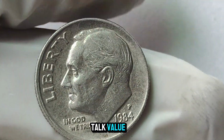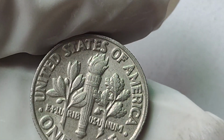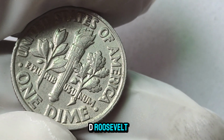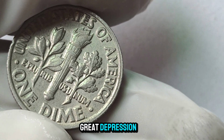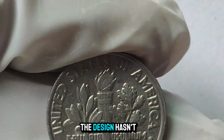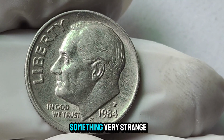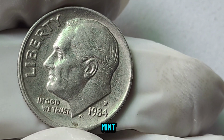But before we talk value, let's talk history. The Roosevelt dime was first issued in 1946 to honor Franklin D. Roosevelt, who helped lead America through the Great Depression and World War II. The design hasn't changed much since. But in 1984, something very strange happened at the Philadelphia Mint.